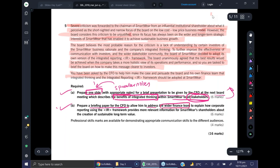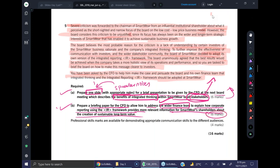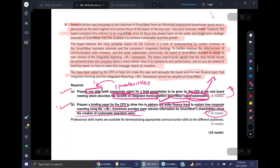Okay, the second requirement is to prepare a briefing paper for the CFO to allow him to address the wider finance team. Now the audience has changed from stakeholders to the finance team. So now the CFO is addressing his own team, which are finance people, to explain how corporate reporting using the IR framework provides more relevant information for SmartWear shareholders about the creation of sustainable long-term value. Normally when we tell shareholders that we are creating value for them, that mostly means the value of the company, the capital the company has, right? So here, how would we be able to tell finance team members how we are creating value for shareholders? So what should I do here? What should I talk about here? Any idea?